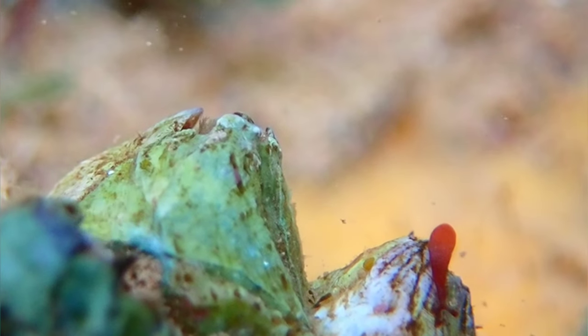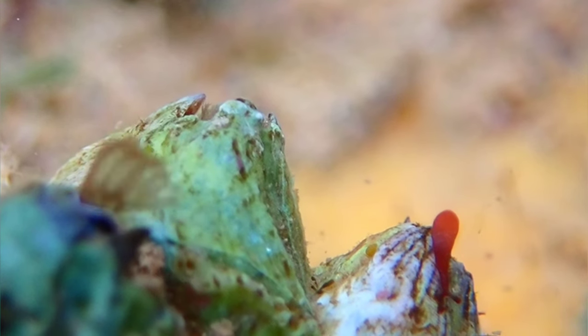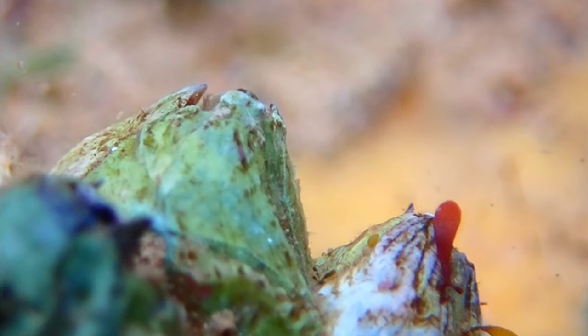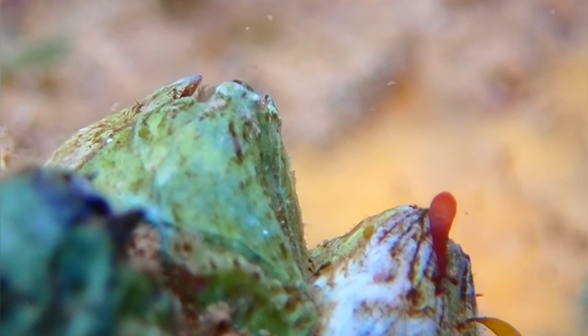I always enjoy filming volcano barnacles while they're feeding, as I find their feeding method really interesting to watch. Here you can see their appendages combing through the water to try and capture plankton and detritus to feed on.